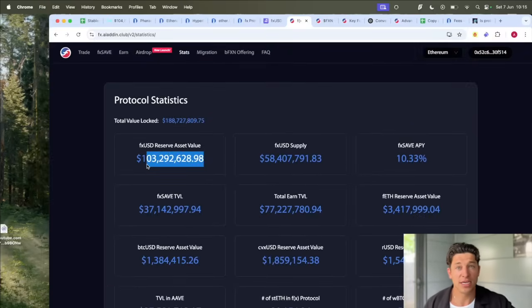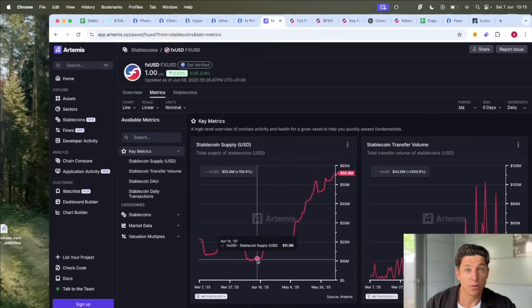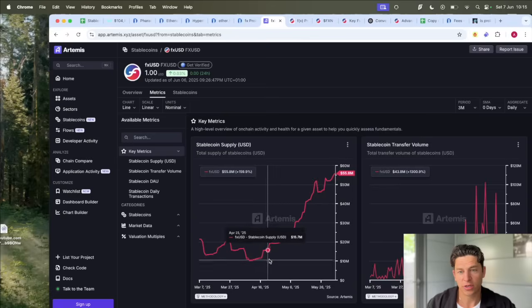$103 million is held as collateral against the stablecoin. The stablecoin's got a market cap of 58 mil. Just want to show you that quickly as well. This is the stablecoin market cap since like April. You can see it really aggressively ticking up, right?